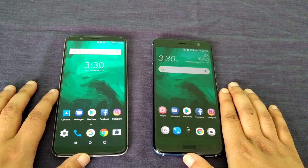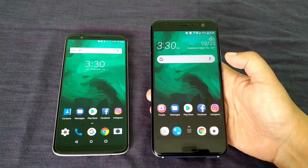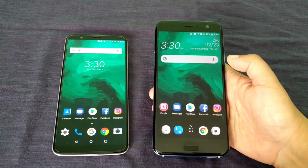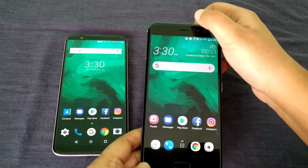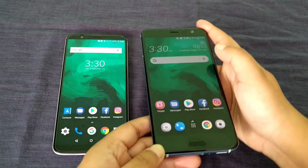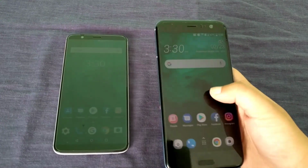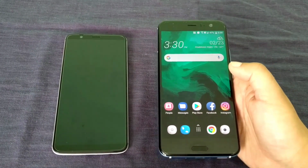For the audio experience, I would definitely give the edge to the U11 here. I think you do get much fuller and richer sound off of this phone. Okay, starting off with the external speakers, you do have a speaker up top and a speaker down below. So it does use the double speaker setup, which is really great for having nice, rich, clear sound.